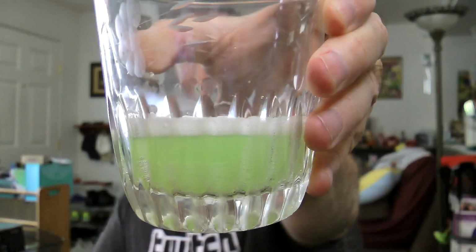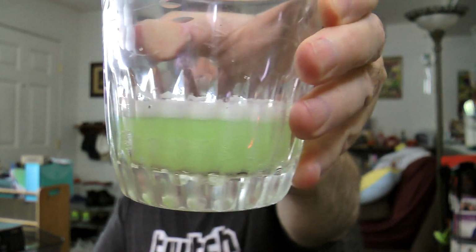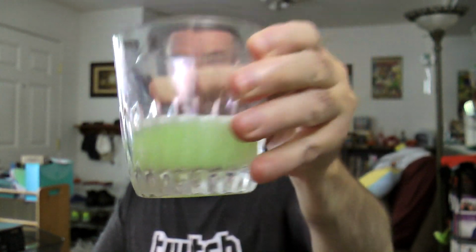Still dripping. Let me pour this in a glass so we can see the color. So it definitely has a melon type of color to it. Ew, not really liking the smell of that either. It's not as bad as the Doritos smell, but it smells like old bath water. Let's hope it tastes better.